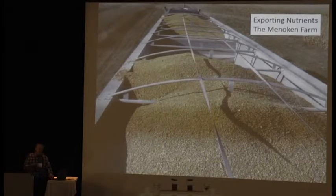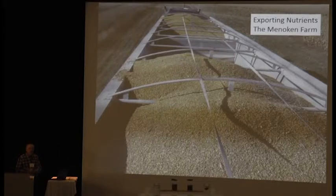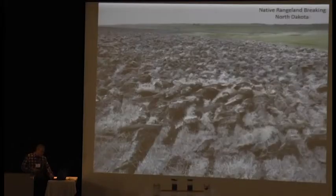Okay. Every time we take off a truckload of grain, I used to see it as a truckload of grain. Now I see it as a truckload of carbon, nitrogen, phosphorus, the minerals, the vitamins, and it's not coming back. When I see the hay, I think in similar situations, I'm thinking that operator doesn't have legs on the cows. Okay? And so I look at that scenario differently as well.